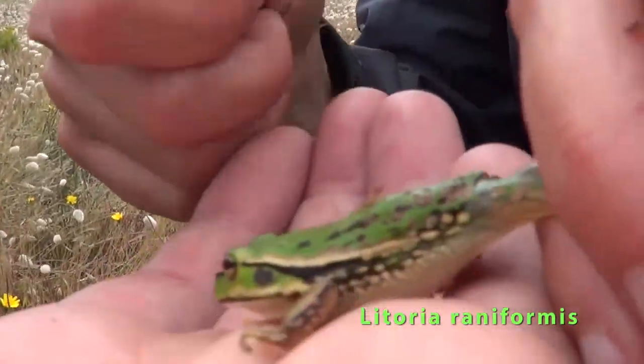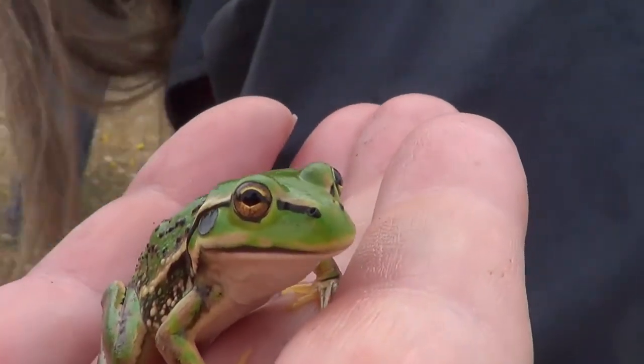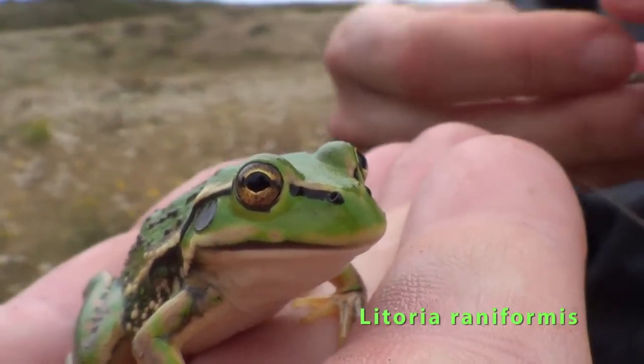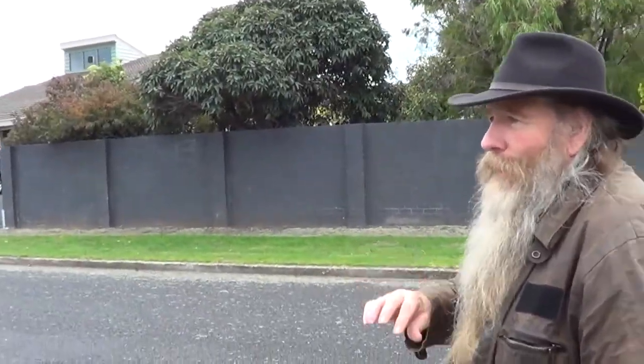Now, I don't normally use scientific names. So it's called the big green golden bell frog, it's called the growling grass frog. The problem is it's got a dozen different names, and that's why I just tend to call it Raniformis. Just here where we've got all these houses, back in the late 60s, early 70s, there used to be a field here, a little paddock, and through there used to be a drainage ditch. And in that ditch, we used to find Raniformis, big green bell frogs. Unfortunately, that's all been drained.